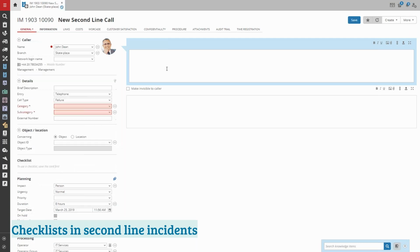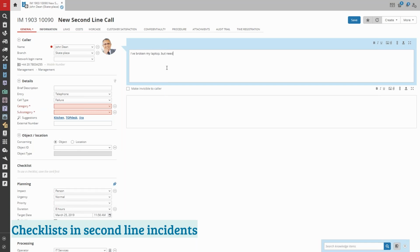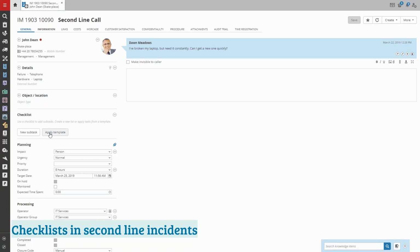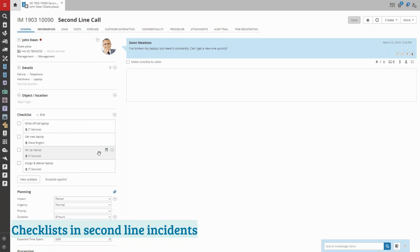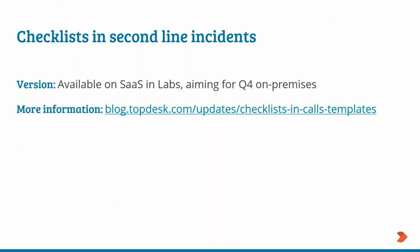Aside from always making new ones, you might also want to apply an existing one. So let's say I create a new call, which is about a laptop. Well, I see the categories are automatically filled in. I can simply look up an existing template. So I choose apply template, choose something about the laptop, and then, well, as you'd expect, the checklist items actually show up to work with. So this is already available on SaaS, currently in labs. We're not sure when this is coming to on-premises, so it's safe to say end of the year, basically. There's a blog to read a lot more about this because it's a huge topic.